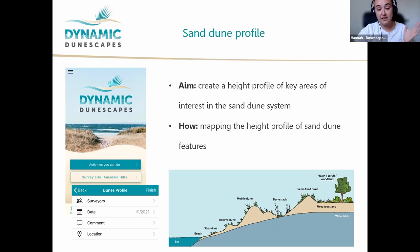So what this involves is walking along a fixed transect and mapping the height profile of the dune. This is my very crudely drawn profile in red that's just appeared at the bottom of the screen. If we were to take away the picture below, you'd end up with a profile of the dune. And this can be compared year on year, or over time, to see how the dune has changed.